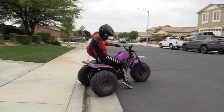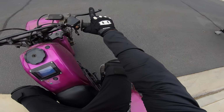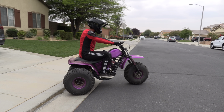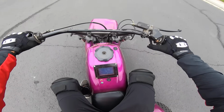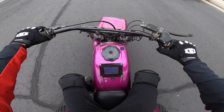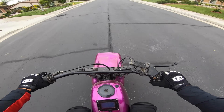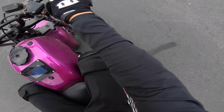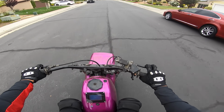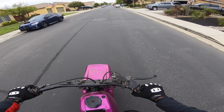That is comfy. Yeah, I made that seat too. Yeah, that rear brake won't work, that pedal. Ooh, all right, here we go. It's good. All right, ready? So I'm in first gear. So I just wheelied it. This thing is a beast. It'll pick the wheel up.